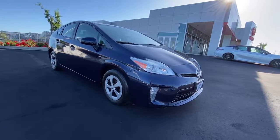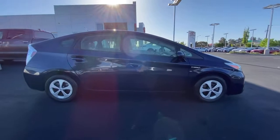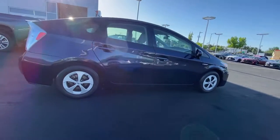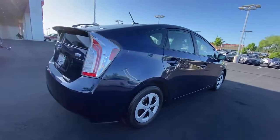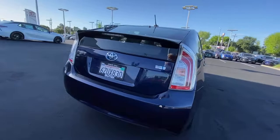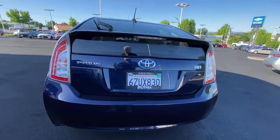You will be amazed by this 2013 Toyota Prius. With less than 70,000 miles on the odometer, this vehicle stands out from the rest. Drive intelligently and thoughtfully in this sleek, efficient Prius. It gives you the safety and connectivity you need, the comfort and style you want, and the industry-leading efficiency you feel good about.